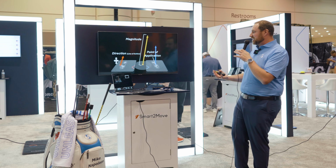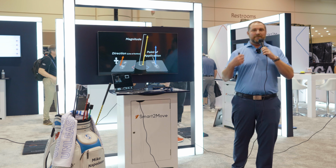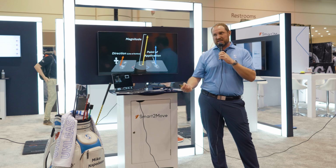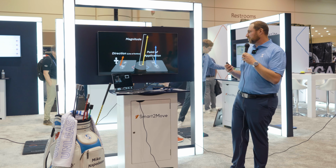When we put those things together and we have a good idea of how big a force is, which direction it's moving, and where it's coming from, we can have a really good idea of how to then coach that player to improve the efficiency of those forces.